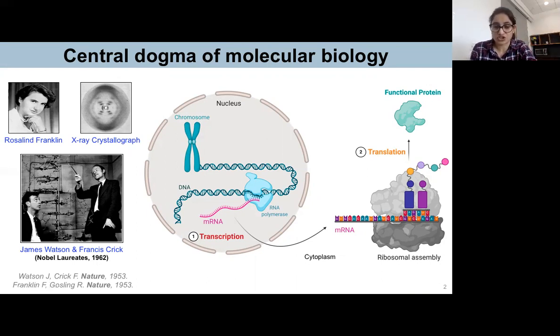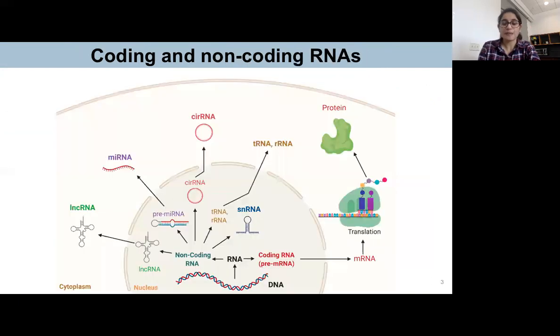for all biological processes. And when we talk about RNAs, there are two types of RNA, that is coding RNA and non-coding RNAs. Now, coding RNAs move to the cytoplasm and are translated into proteins, but they constitute only 2% of our genome. So what about the rest of the 98%?